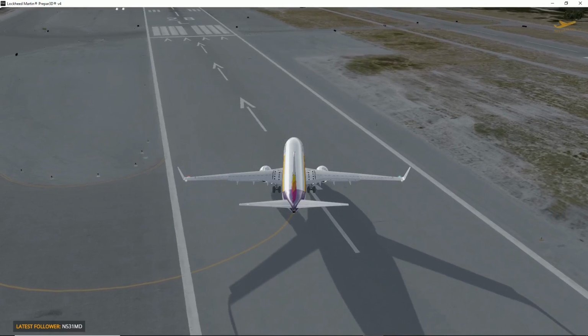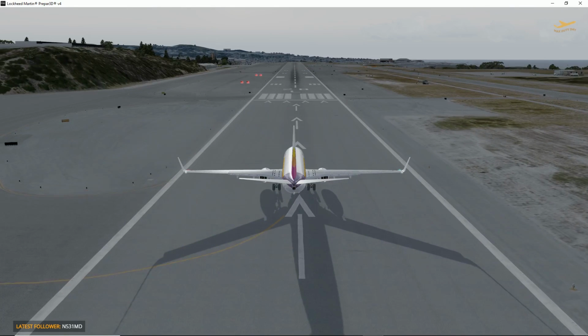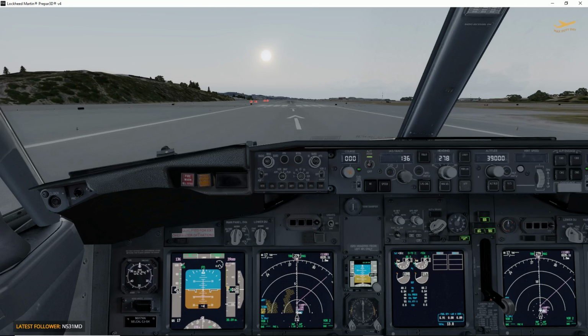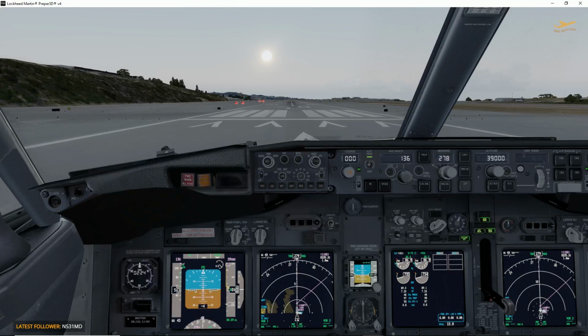On runway 28 left. Alright, looking for 40% for takeoff thrust. Takeoff thrust set. 86.9 target N1. I didn't check my flight controls. I hope SimConnect didn't mess up. Two good engines.